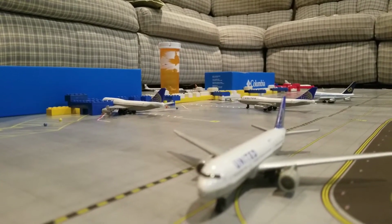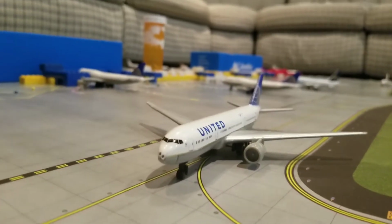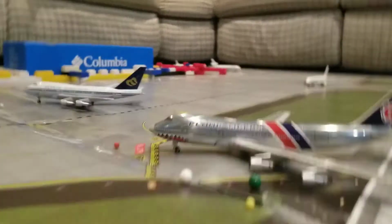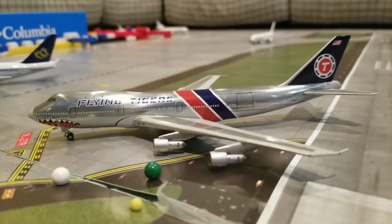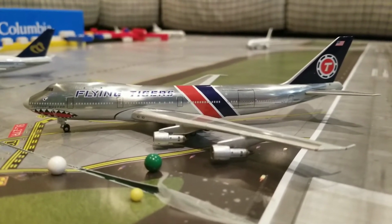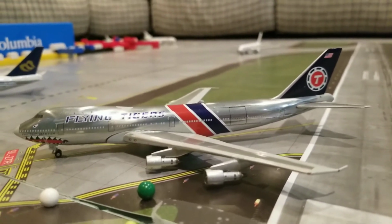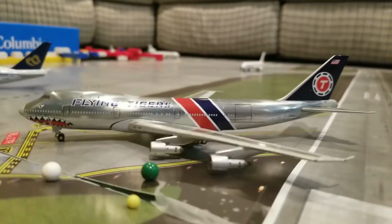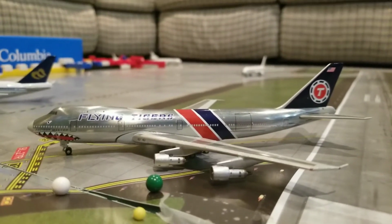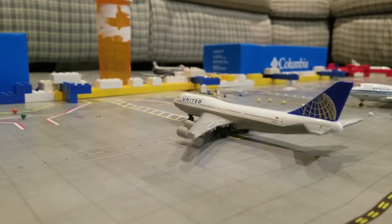777-200. It came in from Tokyo, and it is now taxiing out to the runway to fly to Charles de Gaulle in France. Next up is this Flying Tigers Line 747-200 within Freightmaster. This one has medical supplies still because COVID is still a thing. It is arriving just now from Los Angeles International, and later on it will be flying back out to San Diego.